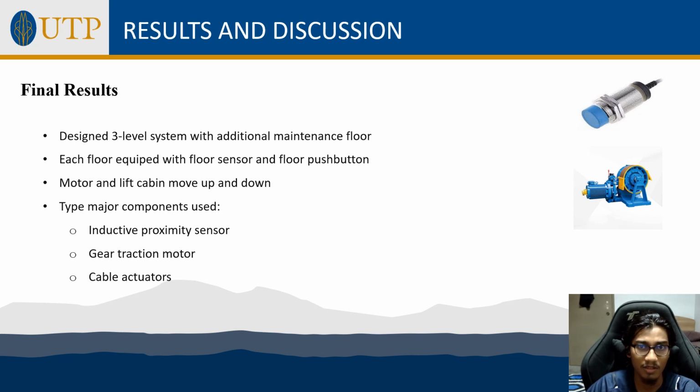For the floor sensor, we have chosen the inductive proximity sensor, which is highly sensitive and requires no contact. And we also use a geared traction motor and cable actuator to move the lift cabin, which can offer smooth and reliable operation.